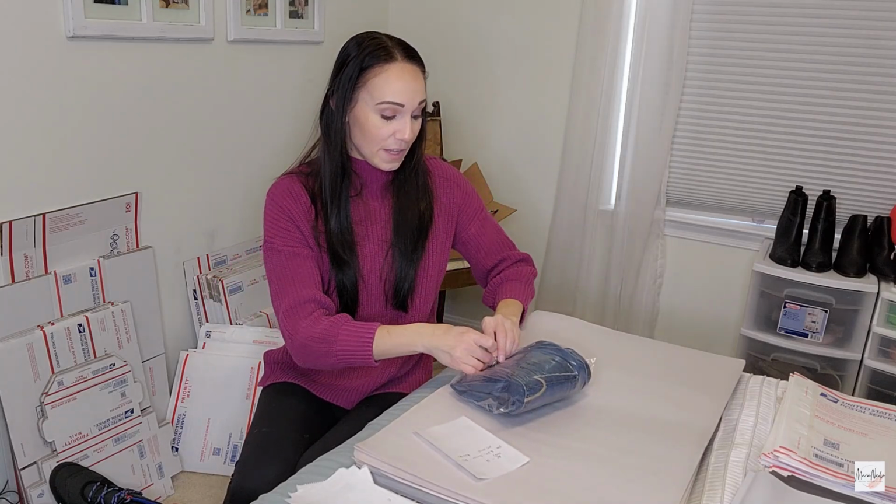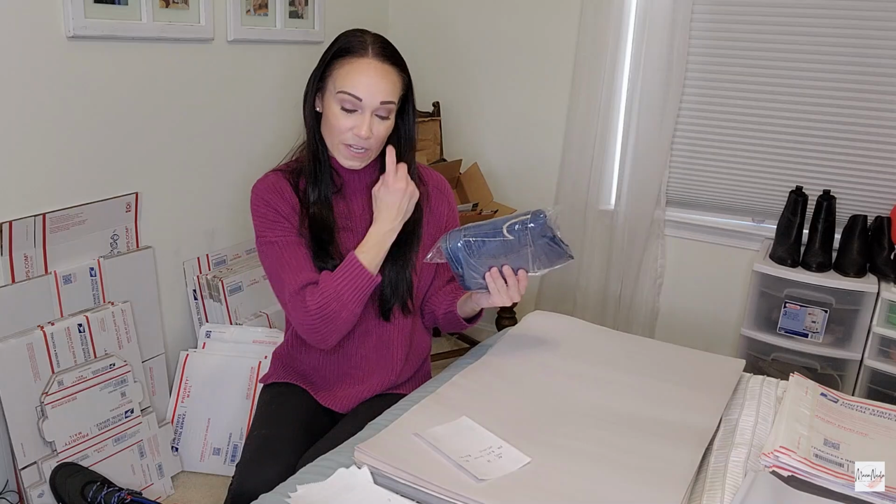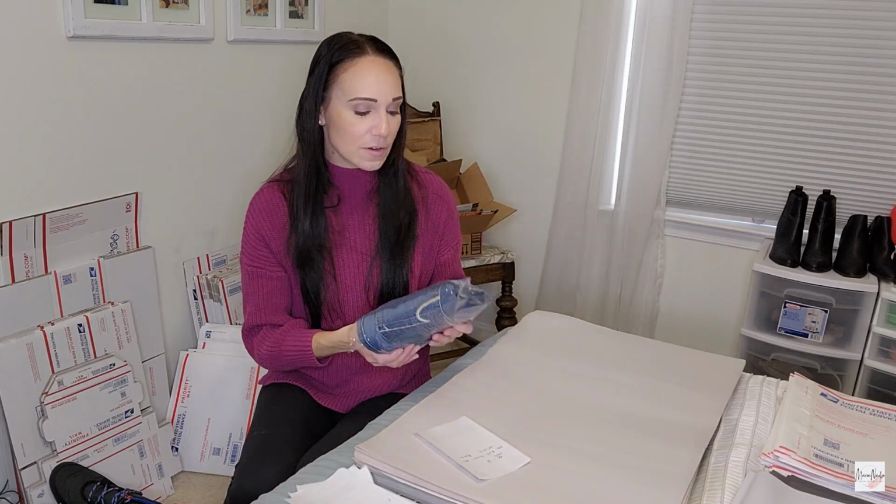This was one of the 13 or 14 pairs I picked up at that recent swap meet, if you watched those videos. And these were a 0 short. So I was kind of expecting them to sit around for a little longer since they are a smaller size, but they sold great. Since I got them at that swap meet, I had $0 into it. It was listed for 25 days and I made $22.40.